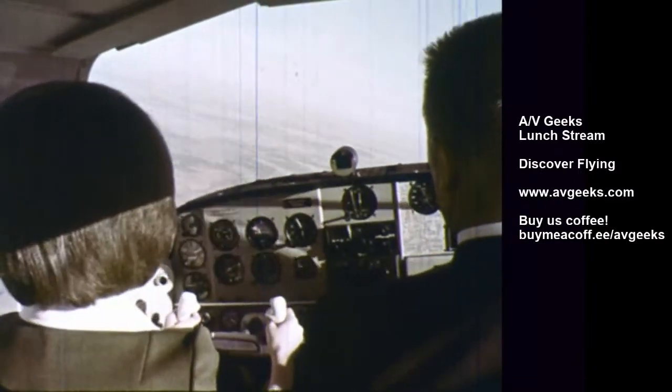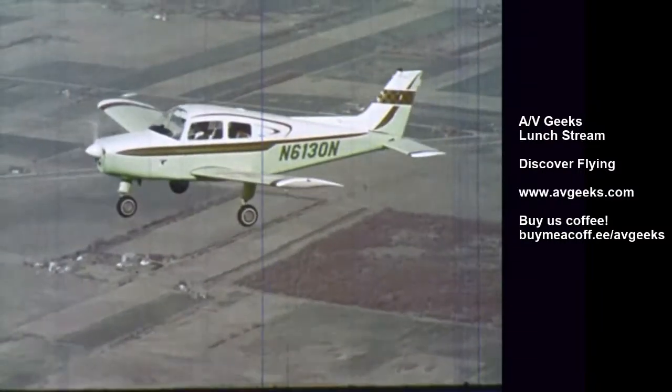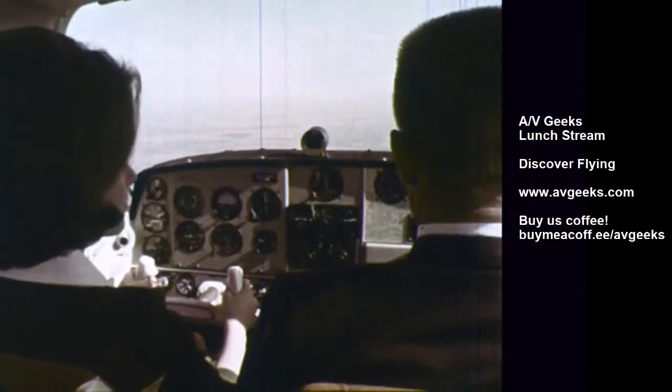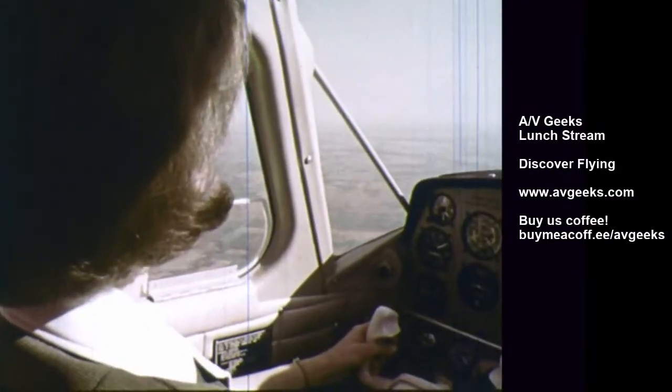To recover from this turn, push on the right rudder pedal and move the control wheel back to the right until the wings are level with the horizon. Now let's do that again. Always look in the direction you will be going before you turn. To turn the airplane to the right, we'll move the control wheel to the right and apply right rudder. To recover from that bank, we'll move the control wheel and rudder pedal back to the left until the wings are level again with the horizon.